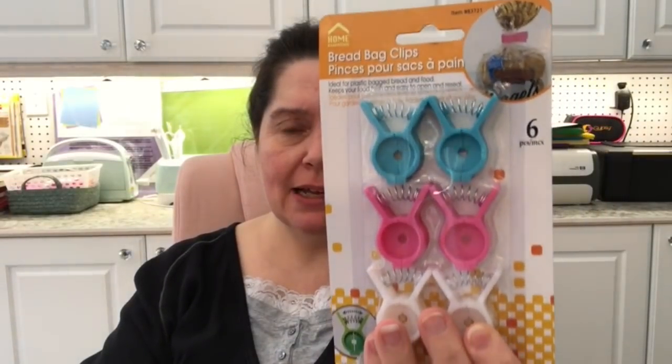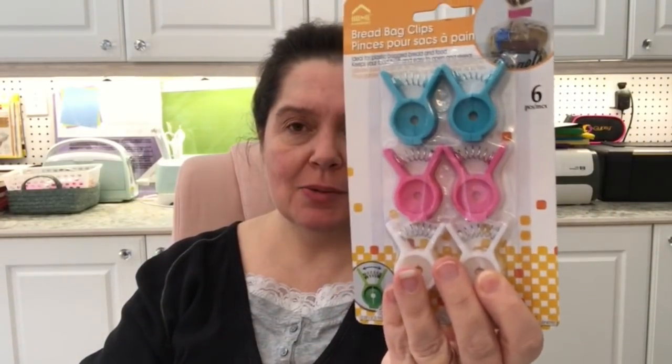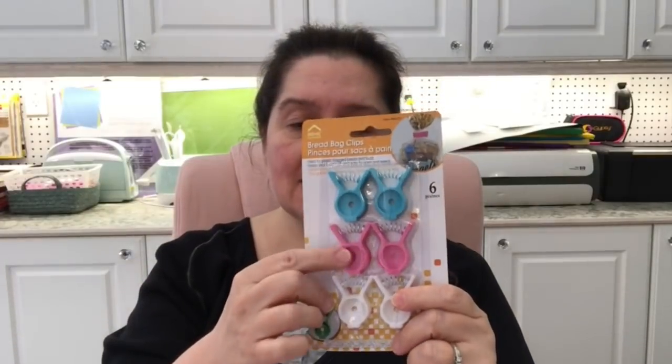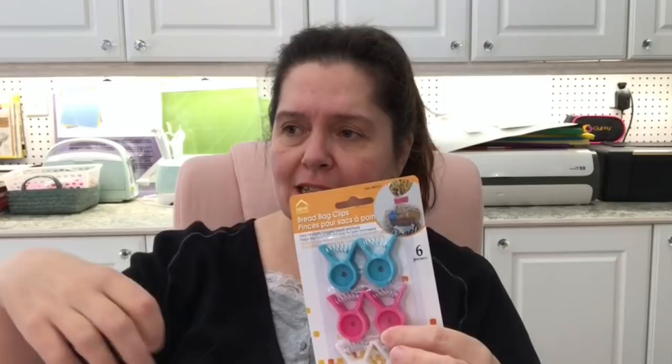I got this package of bread bag clips. I thought this would be practical in my studio and in the kitchen. I'll keep the pink ones in my studio because just the other day I had some supplies that were in a little baggie and I didn't have a container to put them in, and I knew that I'd be using them up, but I needed to close the bag anyway. So this is perfect for a situation like that, just to close a bag temporarily.